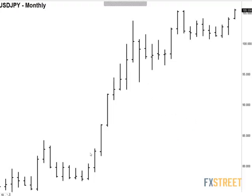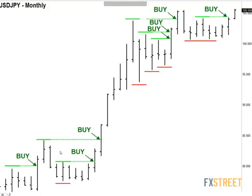How about a monthly chart of the dollar yen? Okay, obviously we've been going higher. You just want to pinpoint the so-called overbought, or I should say support and resistance. Here's support, here's resistance, and once we break above that resistance, it's easy just to be long.